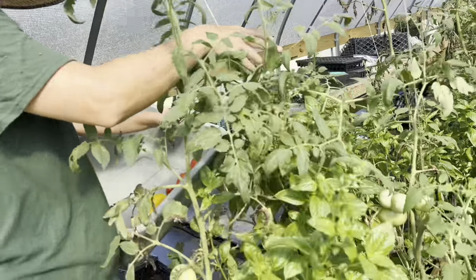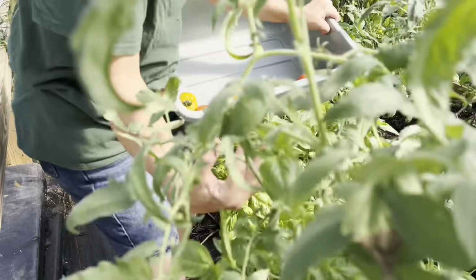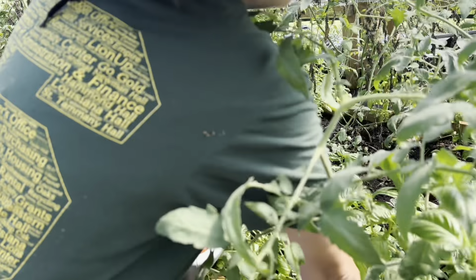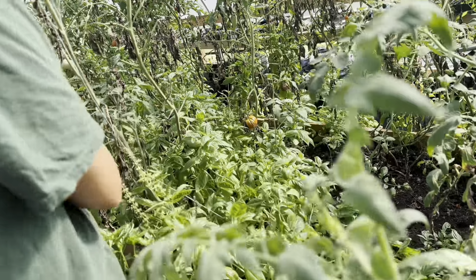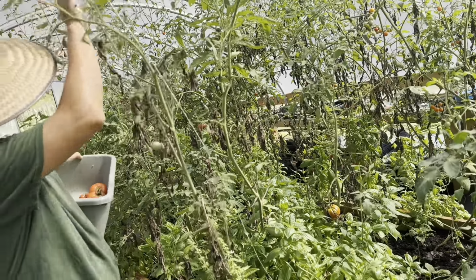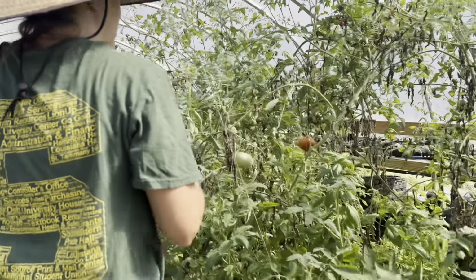I don't know what kind it was you planted, but if I remember correctly, maybe Chef's Choice or something? I know one of them was Chef's Choice, and I think I did a little Lemon Boy. Maybe that's what it was, a Lemon Boy. That would make sense because they're citrusy and they're yellow. I bet that's what it was.